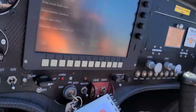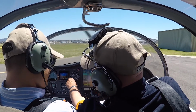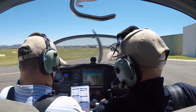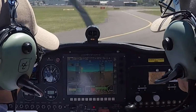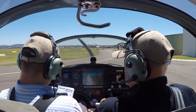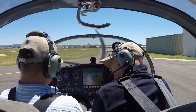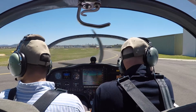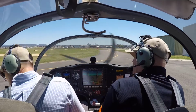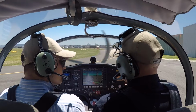All checked, we got 1009 here, and we are in limits. Everything else is set. Now we are on the run-ups and we're waiting for our oil temperature of 50, and we are just above it. That's good. Okay, we do a controls check. So full left, up, right, down, full right, and we've got to make sure we get full control here. And the steering pod, yeah, we got full control on here.